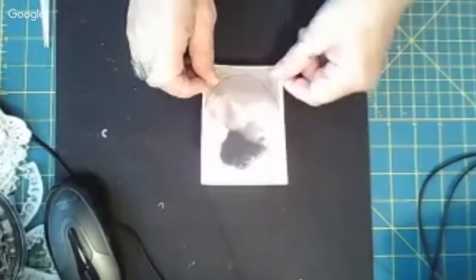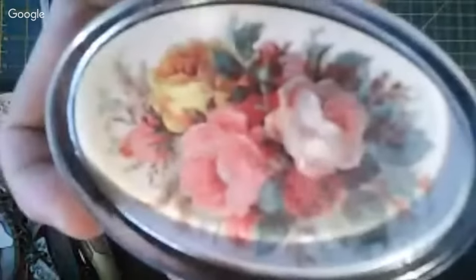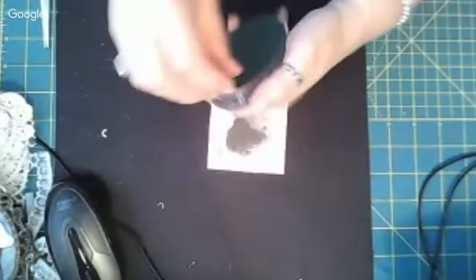Right, I've marked out this picture because I've got this paperweight and I know it's pretty. It's very pretty, but I don't want that. So I'm going to halter it.